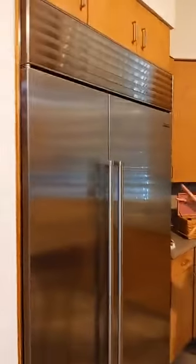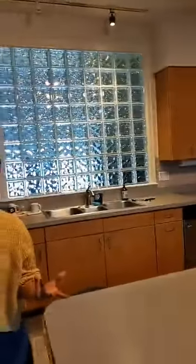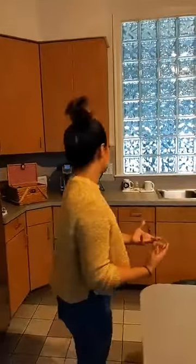The refrigerator is huge. We have this really awesome kitchen, and so it becomes a space where we gather together, for a work birthday or something like that. This is always that meeting point, kind of like in your home. So this is our beautiful kitchen.